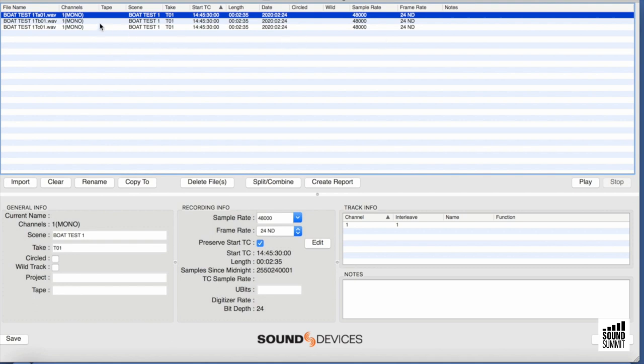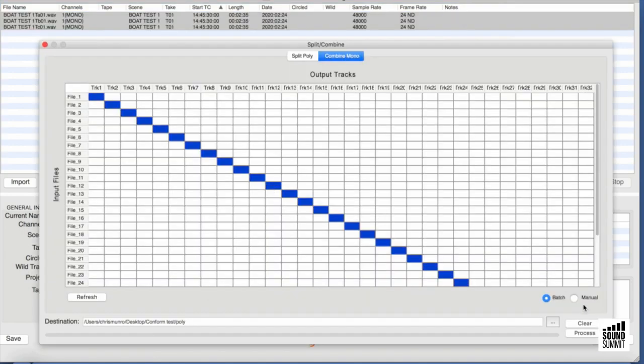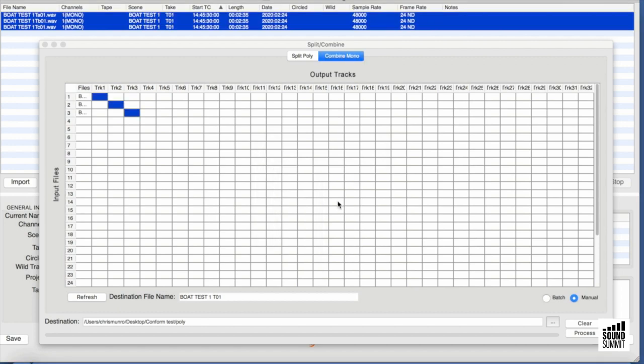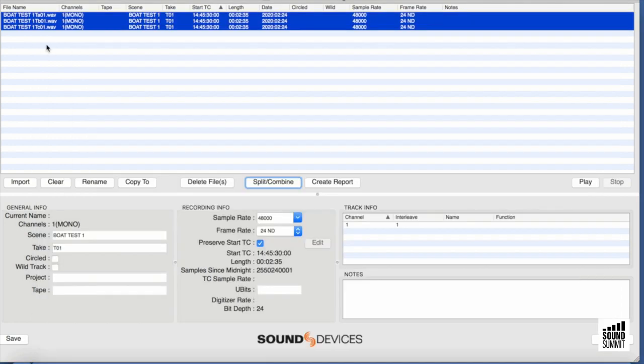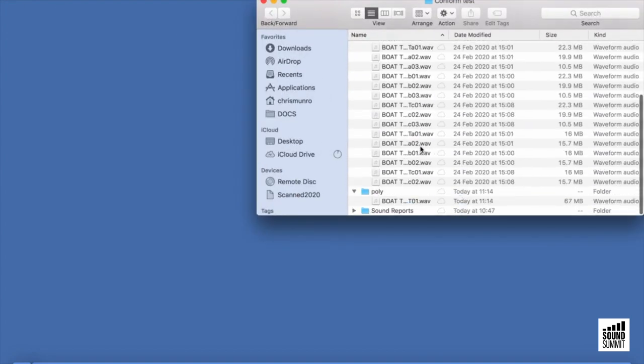And now select all of those files, and I'm going to combine them. I select Manual, and I select where I want to put them. I want to go on to tracks 1, 2, and 3. A destination file name, which we know is going to be the slate number, which in this case I called Boat Test 1, and it is take 01. Now I can process, and it's done as quickly as that. We can now look into the poly files.